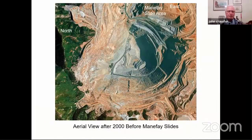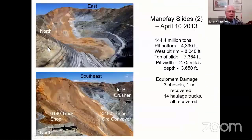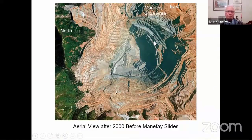And this is an aerial picture. And the reason I put this in here is this is one of the few straight overhead aerial shots I was able to find. It's after 2000, but it's before the main face slide, which is up here on the northern area.